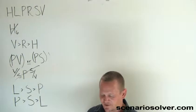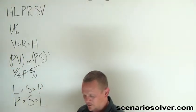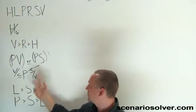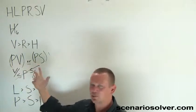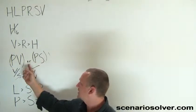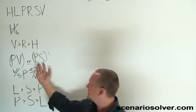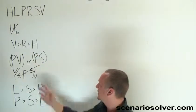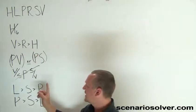Either the pickup and the van are serviced on consecutive days, or the pickup and the sedan are serviced on consecutive days, but not both. So I put the parentheses here to say there's no inherent order. Okay, it can be PV or VP. There's an exclusive or indicated by this line underneath, okay? And then the same thing with the parentheses here. We can have anything like P and S or S and P, right? It's an option.